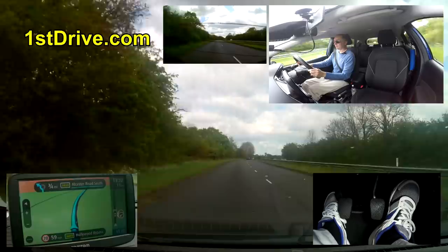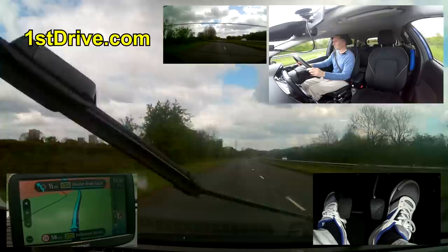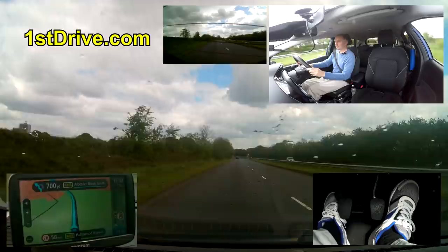Now, I'll turn my glasses off because I want you to see what I'm doing on this roundabout. So ahead, second exit. I'm checking around. After 800 yards, no one around me. Cross the roundabout and take the second exit.